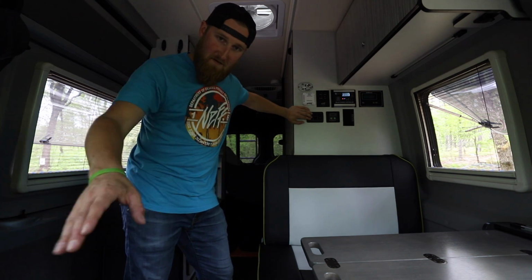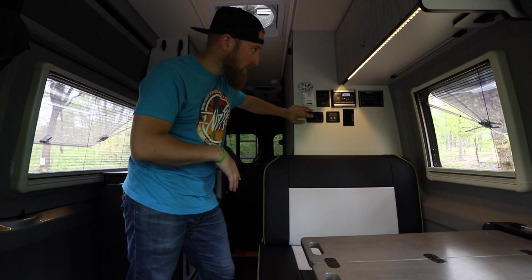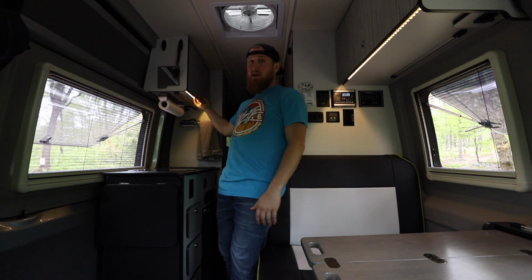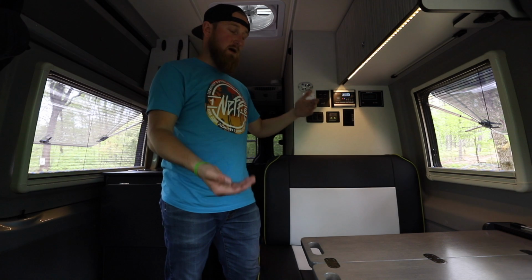This first switch here is my favorite at night because it is not the most harsh of lights. It's like the mood lighting. Put that on and you got LED strips running underneath the cabinets on this side and on the kitchen side here. The middle switch is actually a rocker switch, so you can have it in the low or high mode.